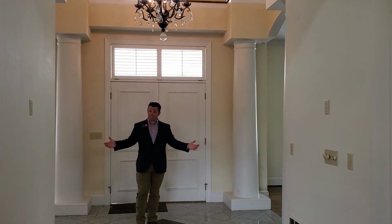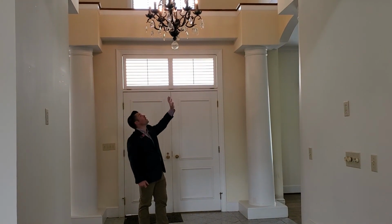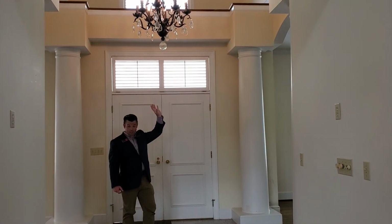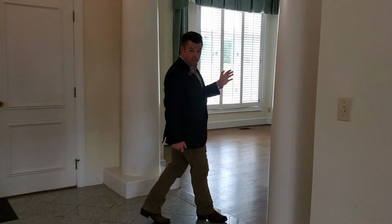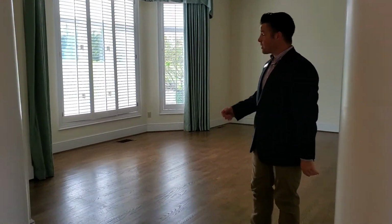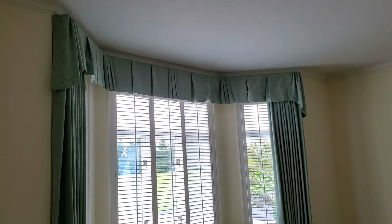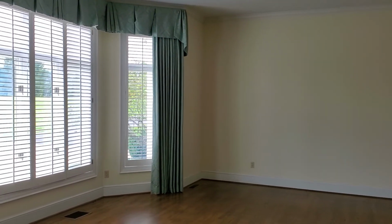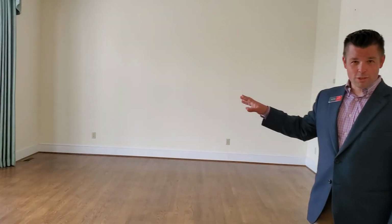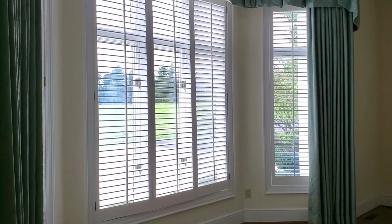So here we are in the grand foyer entrance. Ceiling height here is 2 stories tall, and a chandelier befitting an entrance like this with your nice stone tile floors. Off on this side of the main entrance, of course, you have beautiful bay windows, nearly floor to ceiling with your plantation shutters. You'll find those on a lot of the windows throughout the house. They've got those wonderful wooden slats, easy up and down, very classic and refined finish.